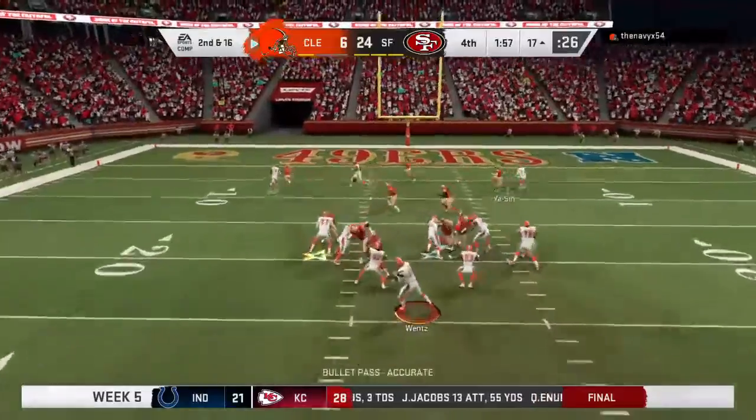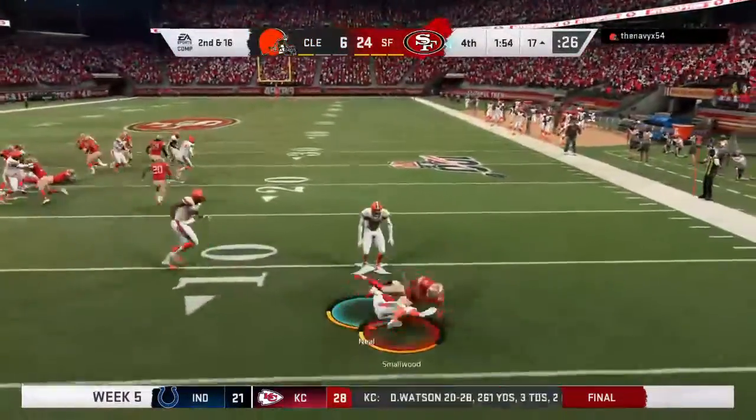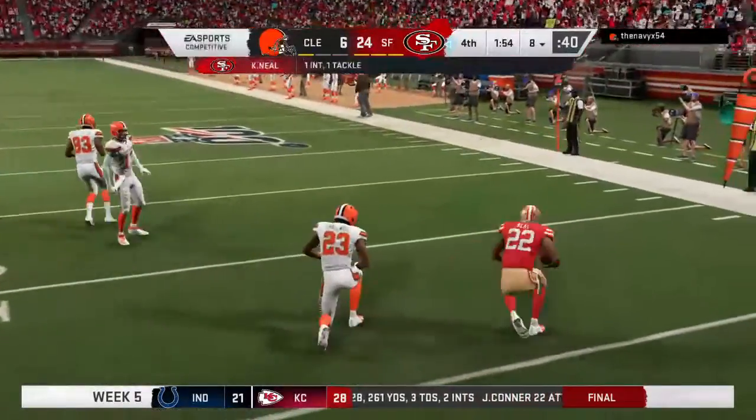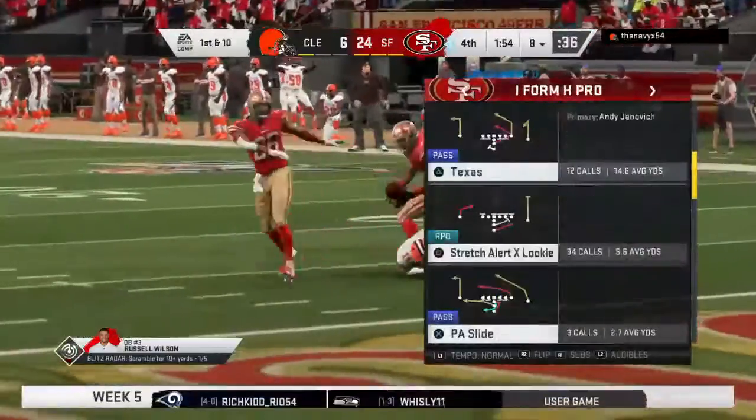To try again after the sack. Wentz. The ball popped in the air and intercepted. Picked up by Keanu Neal. And a big turnover there as his guys will get the football back.